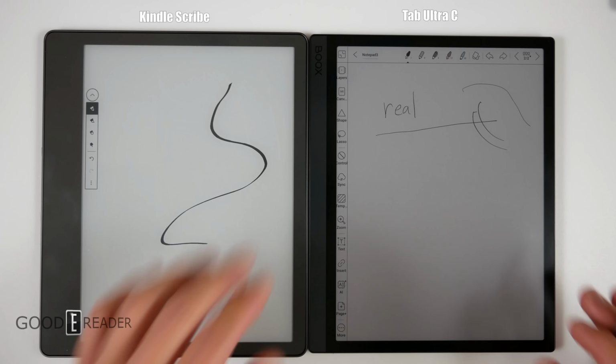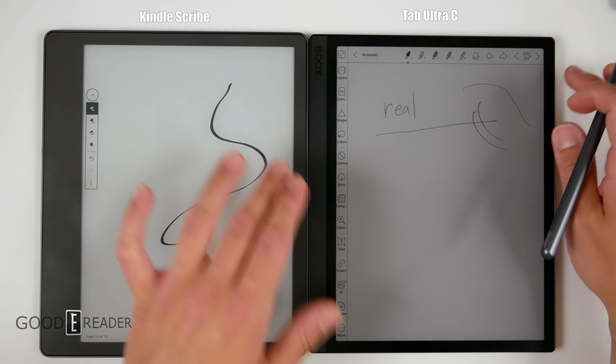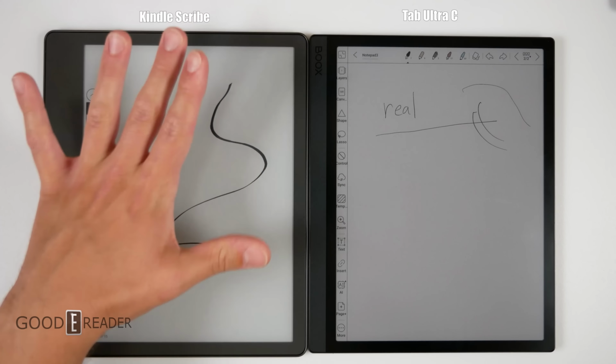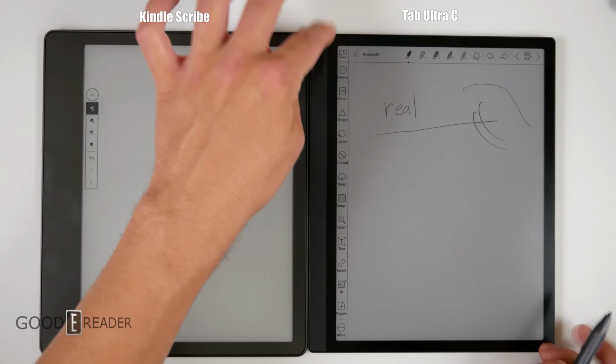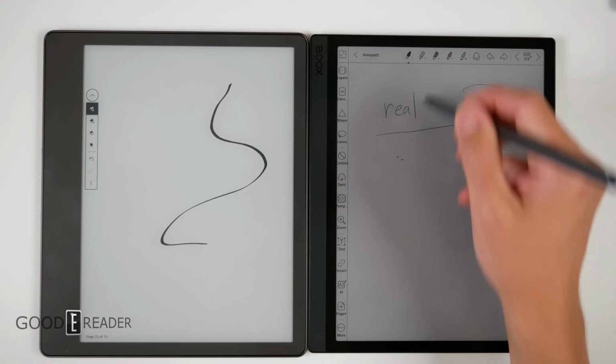Also, it has a massive camera bump at the back, so this thing is actually not very stable because it doesn't have rubber stoppers like the Scribe. You actually can't move this around on the table. It's got rubber stoppers on the back. It also lays flush. This doesn't lay flush. So it actually bounces up and down as you're writing on it. That's a real thing. That's real.